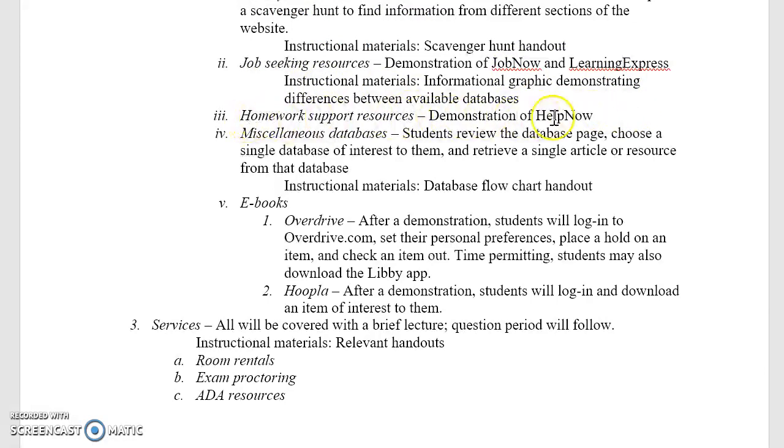A demonstration of HelpNow, our homework support resource. And then we're going to go through and do a brief overview of all of our other databases and provide some paperwork to help people see if this is my type of question, where can I find assistance for it? And then our most popular digital materials, which are our ebooks, and going over the differences between our two different providers and providing an opportunity to get those accounts set up and practice what it looks like to check items out.